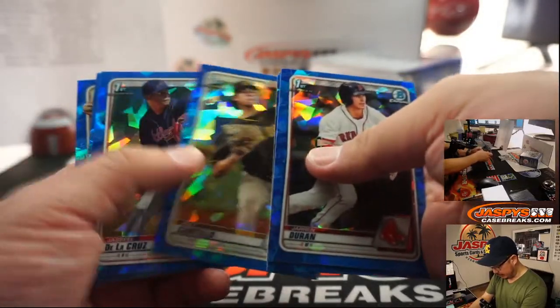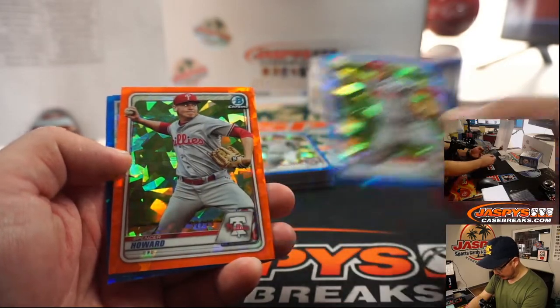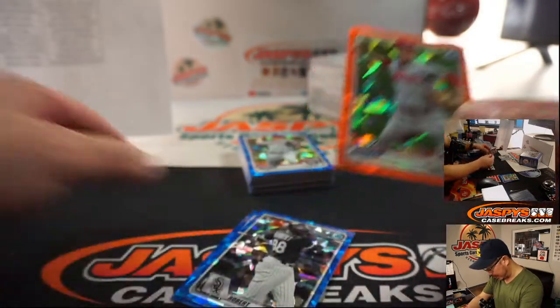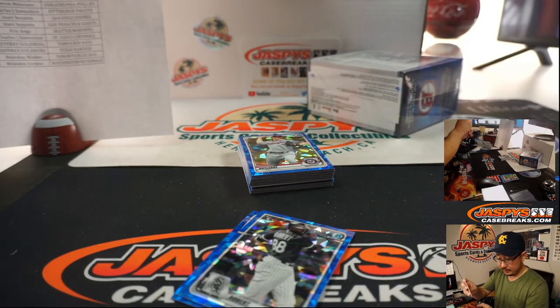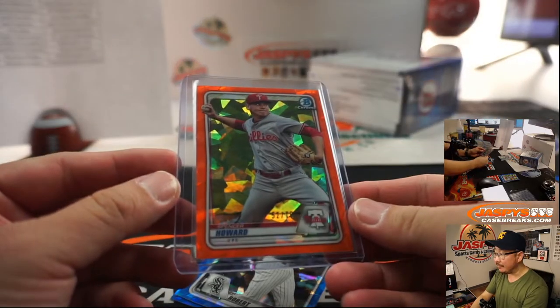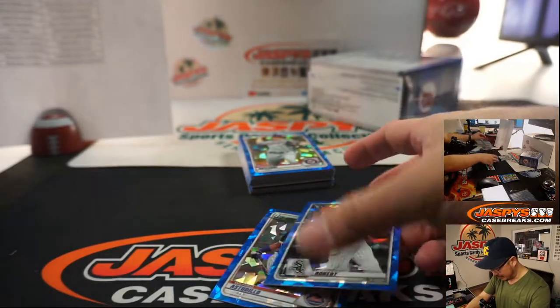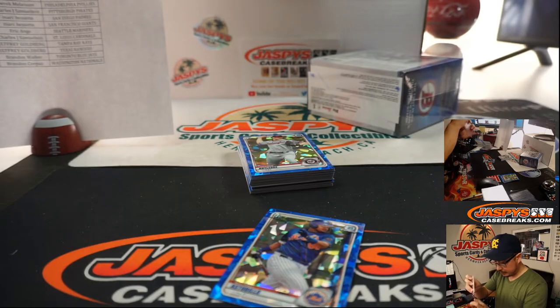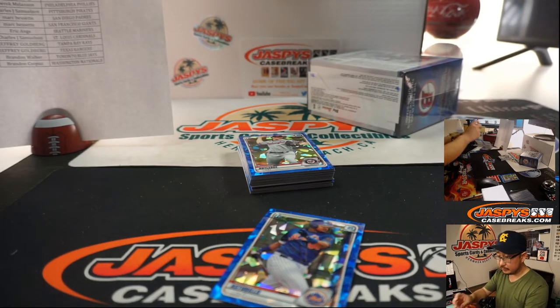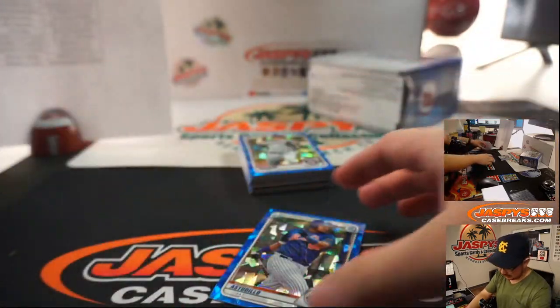I think I remember Pirates fans being pretty disappointed. There's Spencer Howard, reveals a Spencer Howard and the Luis Robert right there too. Orange Spencer Howard going to Derek Melanson and the Phillies. So who knows? If any of these prospects end up blowing up. Scott R. with the White Sox.